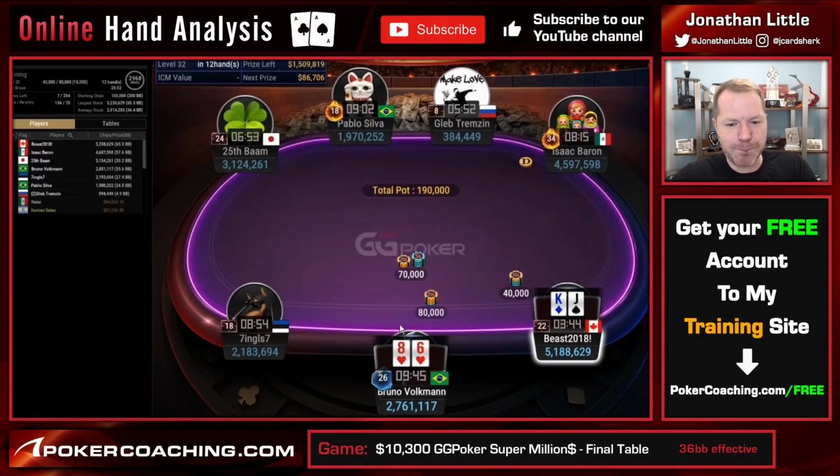All right, in the spot, Beast is in the small blind. They fold around to him, and he has King-Jack offsuit. This is a spot where, when I am the big stack, I'm just raising a ton because I know the medium stacks, like Bruno here in the big blind, have to be very, very tight because they really don't want to go broke before the 5 big blind stack.